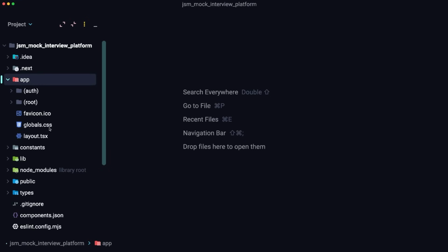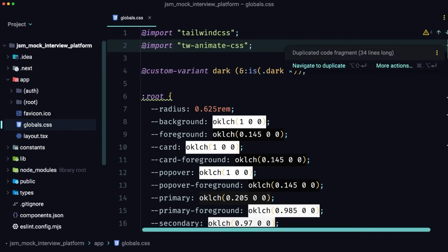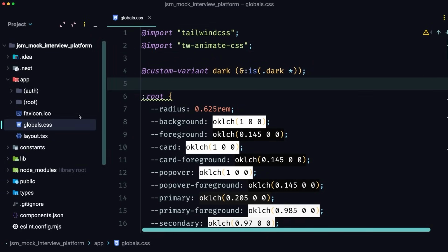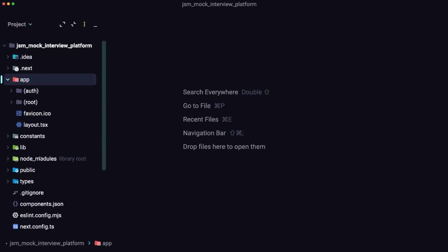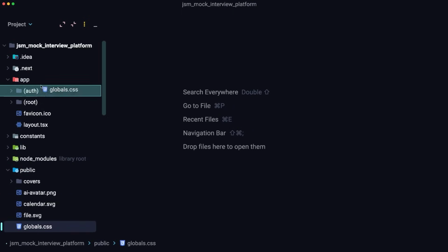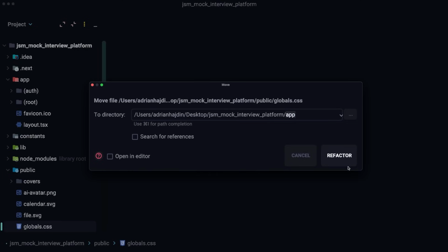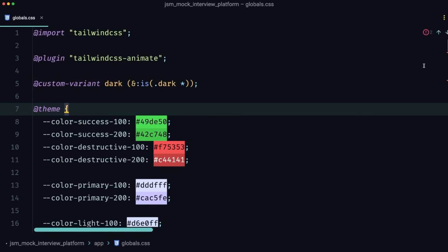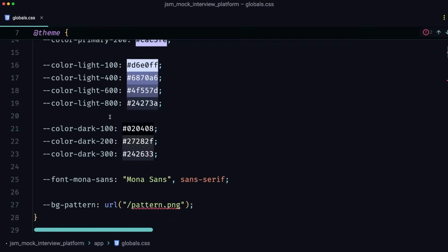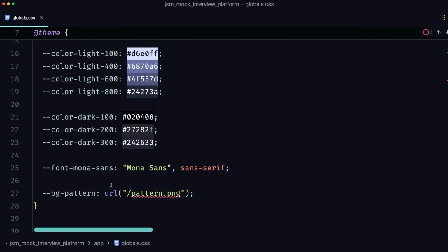So if you head over to your application, you'll notice that we currently have a globals.css here generated by shadcn. But we actually want to remove that one and instead get the one right here from the public folder. Drag it and drop it to the app folder. You'll notice that this one has the same shadcn setup that the previous one had. I copied some of the color codes from the Figma design, where we have the success, destructive, primary colors, light colors, and dark colors, as well as we're importing some of the background images right here.